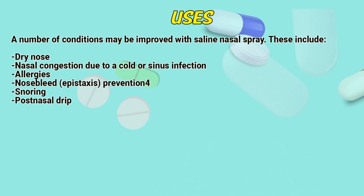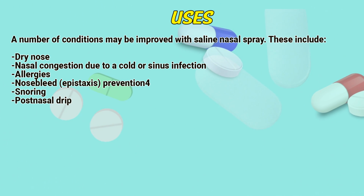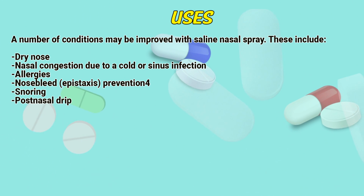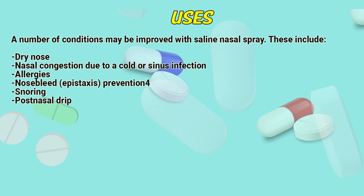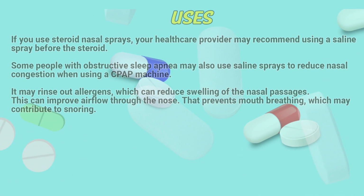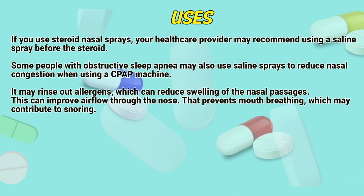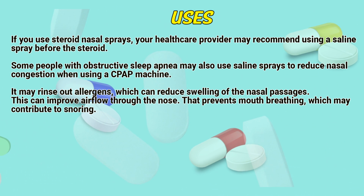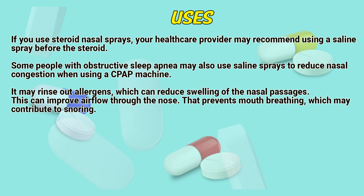Uses. A number of conditions may be improved with saline nasal spray. These include dry nose, nasal congestion due to a cold or sinus infection, allergies, nosebleed, epistaxis prevention, snoring, postnasal drip. If you use steroid nasal sprays, your healthcare provider may recommend using a saline spray before the steroid. Some people with obstructive sleep apnea may also use saline sprays to reduce nasal congestion when using a CPAP machine.